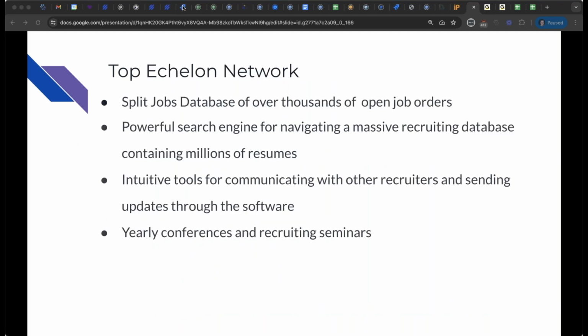Then lastly, this is kind of its own slide, but this is another benefit of the new platform: the Top Echelon network. For those of you unfamiliar with the network, it is a split placement network. So if you have an open job, somebody could submit a candidate to it. If you have a really placeable candidate, you can look for a job and split the commission with another recruiter.